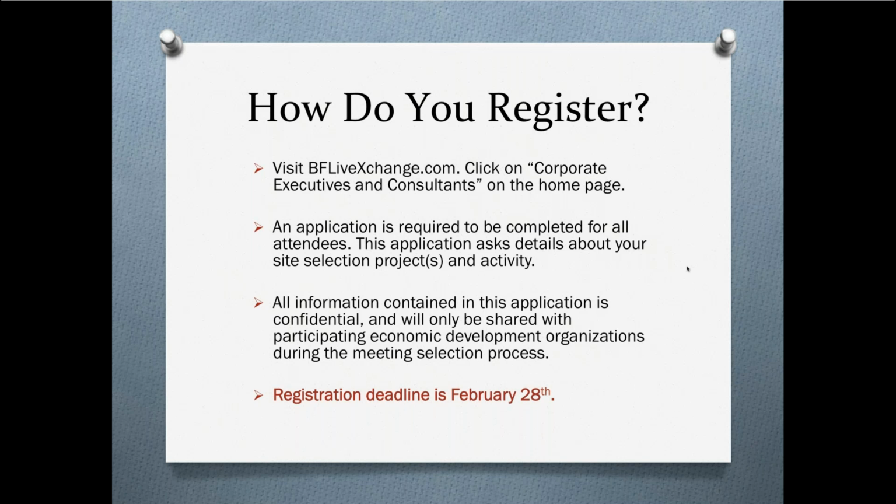The only time it will be shared is when it comes time for the matchmaking process and the economic development agencies want to determine who they want to meet with. They're going to look at your project details. But again, if you're a consultant, you do not need to list a specific company that you're working with. We understand and want to make sure that everyone's comfortable that nothing is out there that you don't want to be out there. And we set a registration deadline for February 28th.